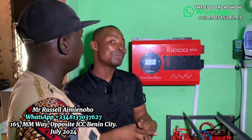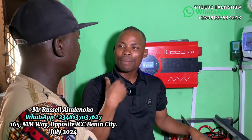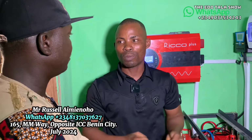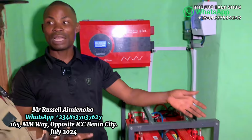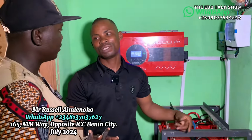Because pumping the water is just less than 1 hour, so that they don't put too much pressure on the inverter. The inverter can handle it, but as time passes, it affects the lifespan of the battery when you put too much load on it. But later, when they upgrade their battery to 8, which they are doing soon, then you can bring the well on top of them, which is better.